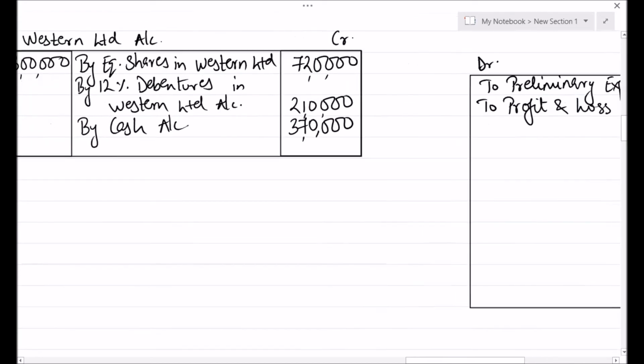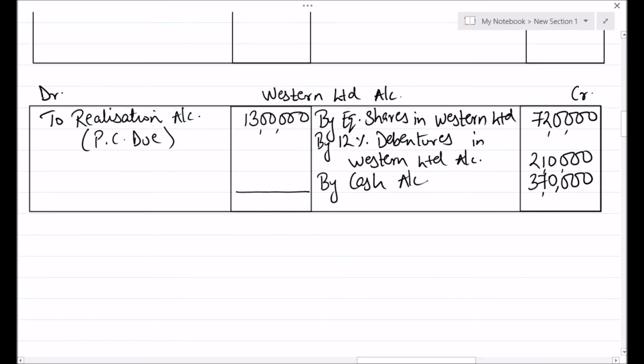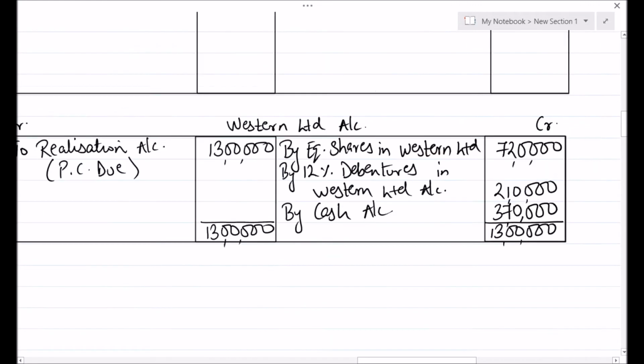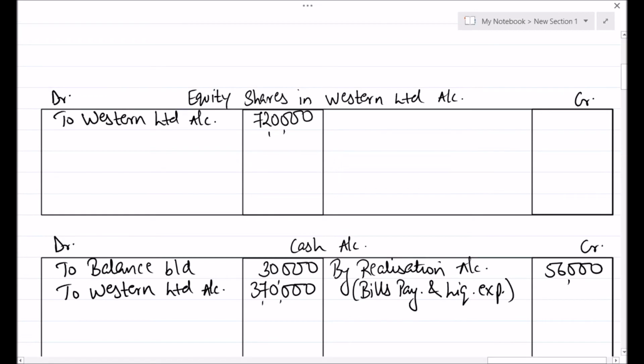The next account is Western Limited account, and that has already tallied. Total is 13 lakhs. The next is equity shares in Western Limited, and that will be given to the shareholders by equity shareholders account, 7,20,000.